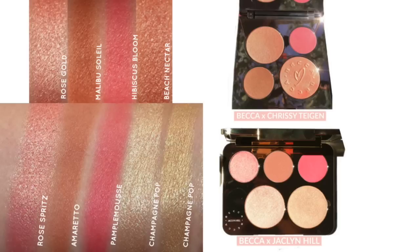I actually hate when companies make face powders and bronzers too small to use a big fluffy brush with, because you can't distribute the product evenly on the brush because the brush is too big for the pan. But anyway, moving on to the shade Pamplemousse from Jaclyn's palette and Hibiscus Bloom from Chrissy's. Are we seeing a trend here? Because these two look almost identical to me.